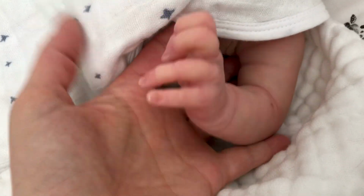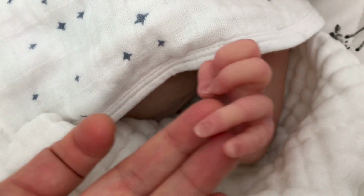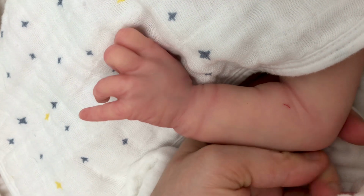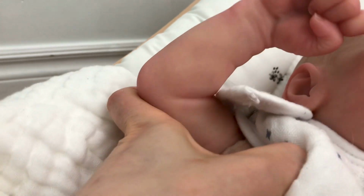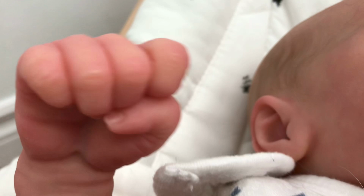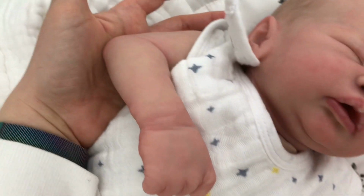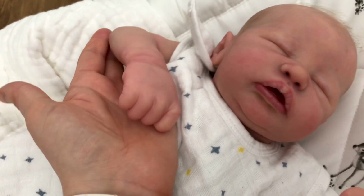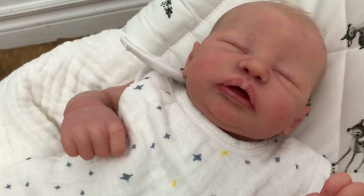Gorgeous veining. His gorgeous hand. Gorgeous hand. And his other hand. And this one's sort of a closed fist. Beautiful little nails. His other arm. Just look at that fist. It looks so real. In my hand, it looks so real. Oh my goodness. Okay. And now I'm going to show you guys his gorgeous feeties and his legs, of course.